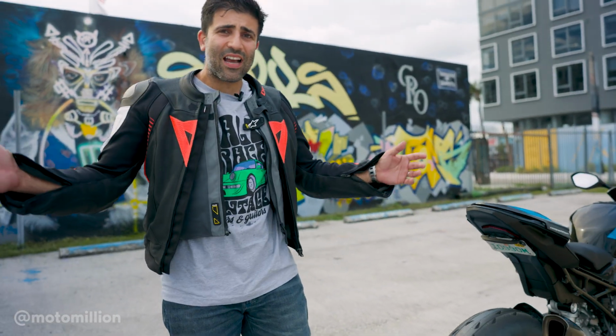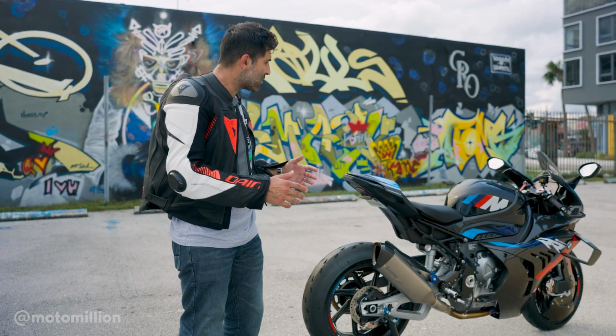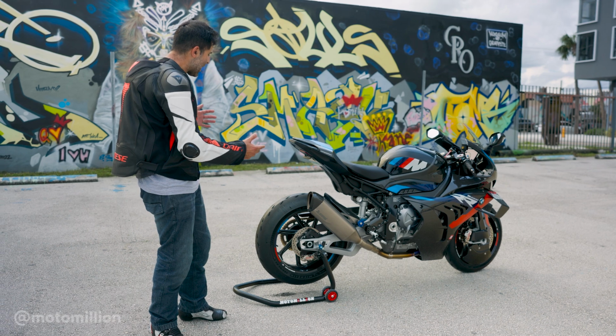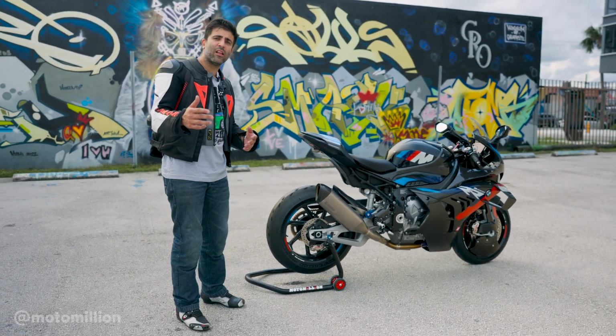But yeah, so that's it, guys. This is a little bit of an update. I think we'll call this the phase 1 of our M1000RR because we've done all the upgrades that a typical rider and owner of this bike would do, but we are going to take it a little further.